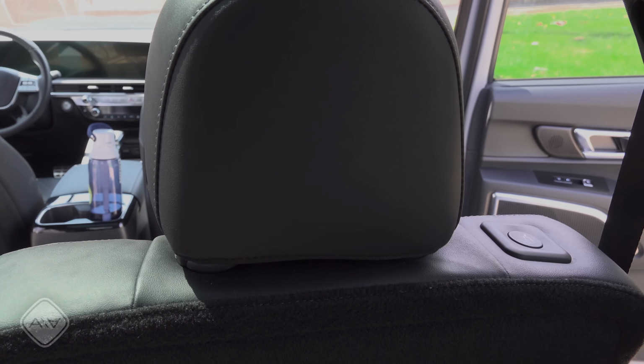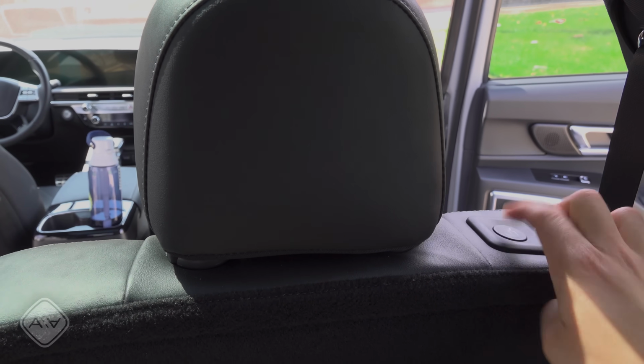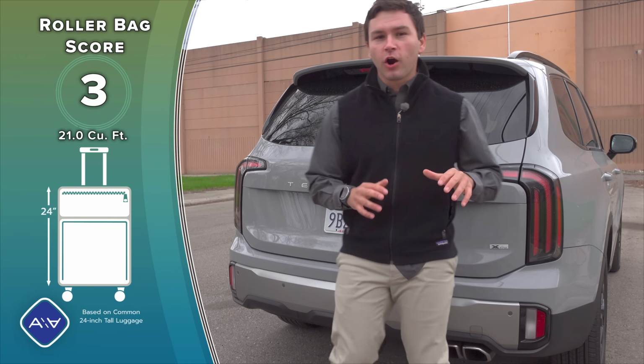Getting back out of the third row is just as easy as getting in. You have the button right here on the shoulder of the captain's chair. You just push it and away the seat goes. The Telluride remains one of the largest in the class for cargo capacity.